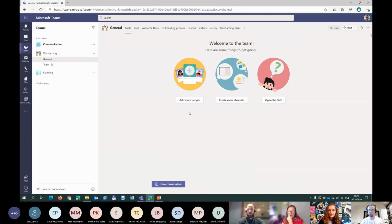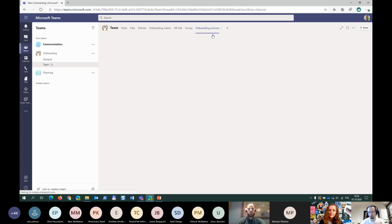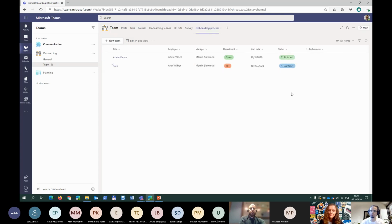So in fact, IT doesn't need to do anything. We can automate all or most of the tasks during this onboarding process. The HR team can simply add a user here, change the status, and that's it. Some automation will happen behind the team and grant permissions, or maybe remove permissions at the end of the process, send welcome notes, etc.